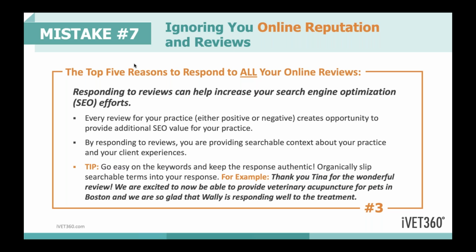Search engines like Google and Bing, and even Yelp's internal search feature, are consistently and constantly crawling the internet to find the newest and most relevant information for your users, and this includes reviews. By responding to your reviews, you're providing searchable context about your practice and your client experiences. It was speculated for a long time, but recently Google actually confirmed that responding to reviews helps improve your local search ranking and search engine optimization. So not only does responding to reviews build trust with your clients, it builds trust with search engines as well, which is a win-win, right?